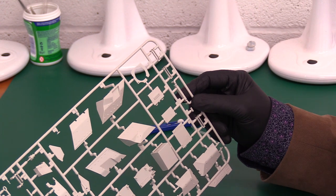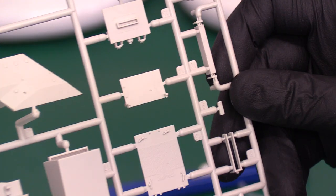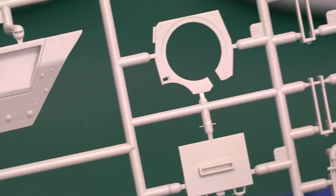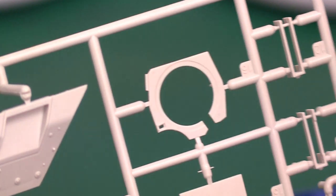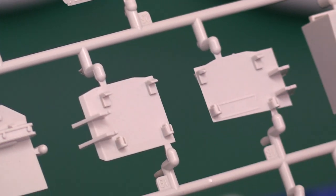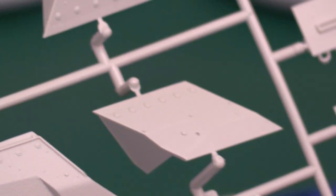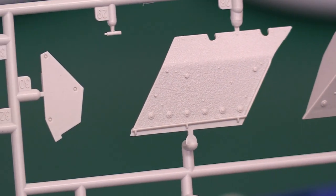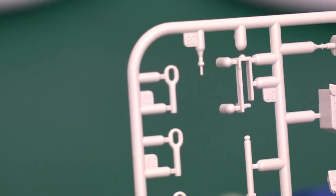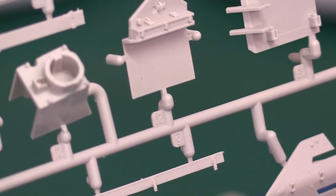And this is all the armour plating sections and the stowage boxes. So you can see here that we've got a little bit surrounding one of the access hatches. And then you've got various sections of the plating and the stowage bins as well. Quite a lot of stowage bin work here. That's nicely done, isn't it? Look at the bolts and the detail on this. Very, very nice. Towing eyes. Yes. All very, very nice.